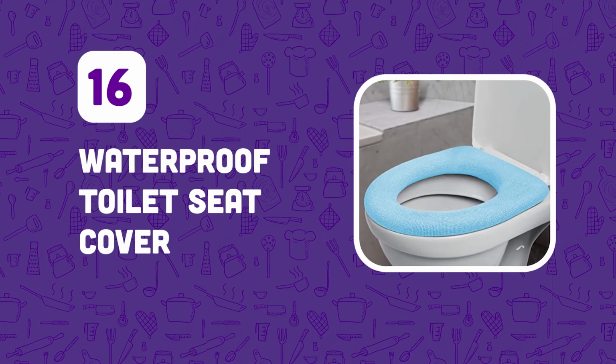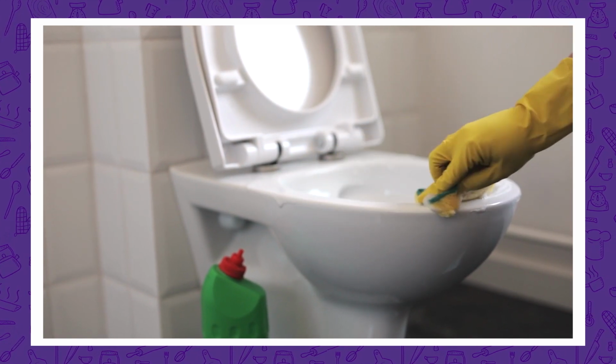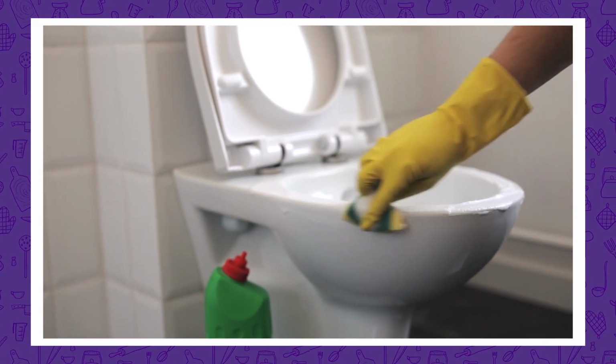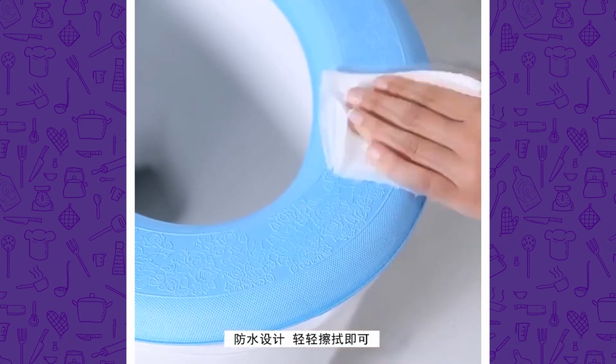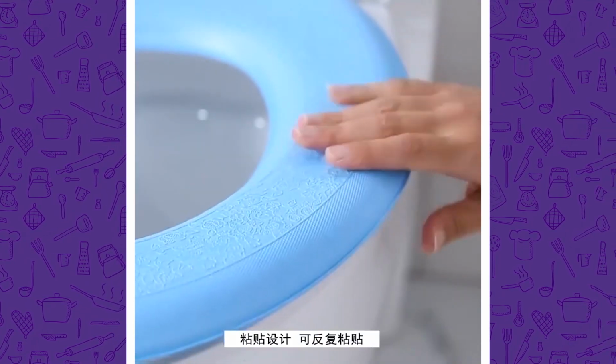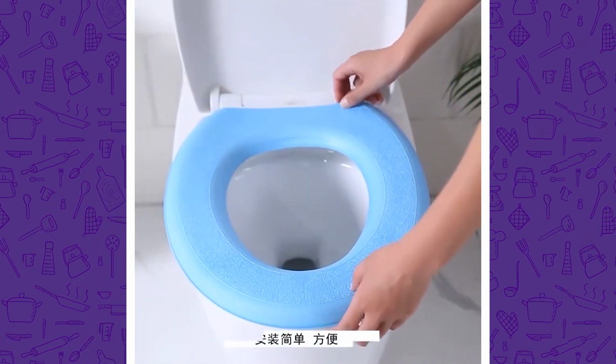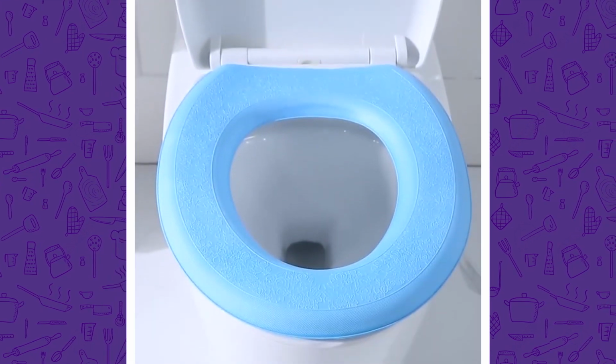Number 16. Waterproof toilet seat cover. When it comes to public restrooms, it can be difficult to find a clean and comfortable place to sit. But with a handled waterproof toilet seat cover, you can have a clean and comfortable place to sit, no matter where you are. And with its waterproof design and easy-to-use handle, the handled waterproof toilet seat cover is both hygienic and convenient to use.